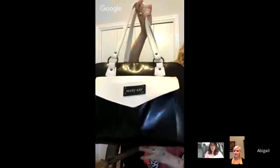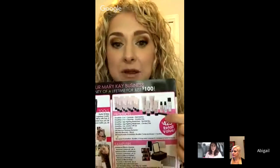In fact, hold on. Just so you can tell the size. Okay, that's the size. So $450, miracle set for both skin types, eye makeup remover, mascara, 12 different foundation shades.